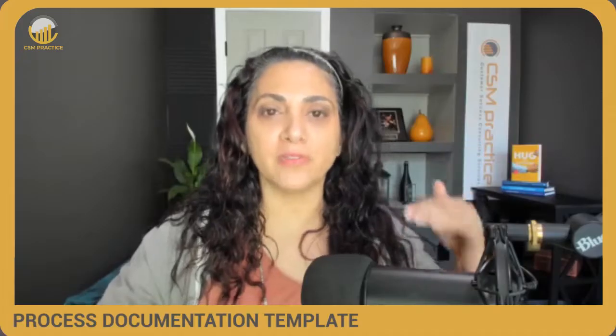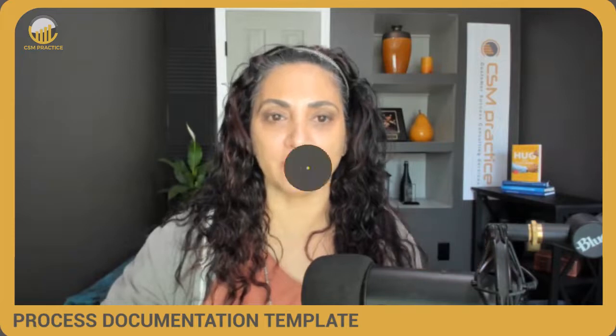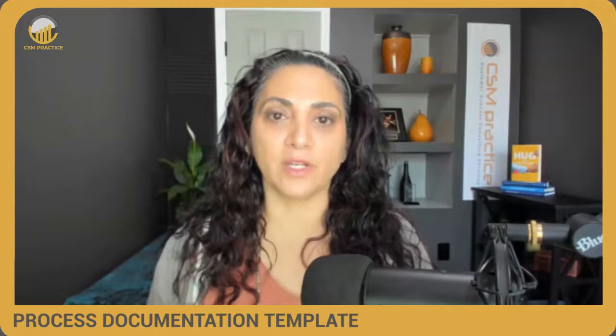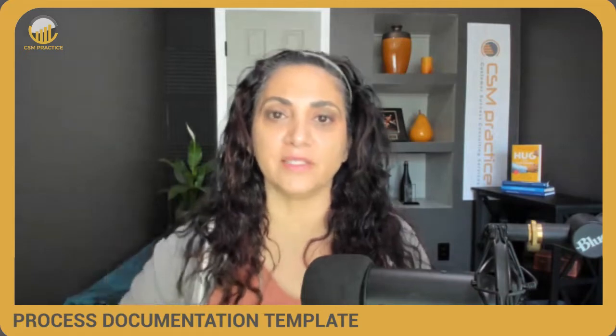So, in addition to workflow charts, I think what you're saying is that we actually need to document the entire process. What are the different things that you have? And do you have an example of a process that you documented, or at least a template that you typically use, just to break down the different elements of what you would recommend any customer success operations manager to use when they're thinking about documenting a process so that they have all the pieces in place?